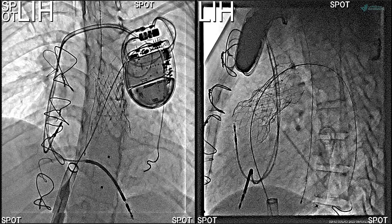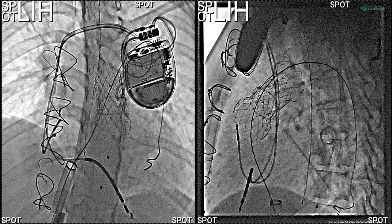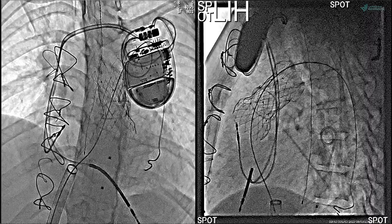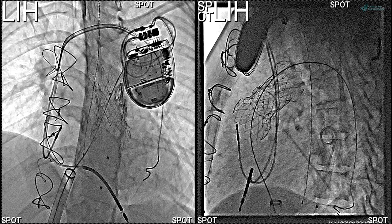And now we're going to move the valve, fluoro frontal. I want to get ready to open and then close. Actually, you don't have to keep it open. Keep it closed. Okay, we removed the delivery system. So I'm going to do a quick cine for you just to show you the valve.